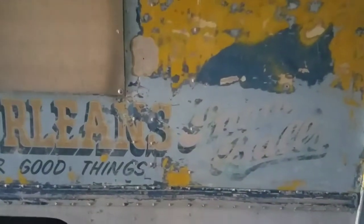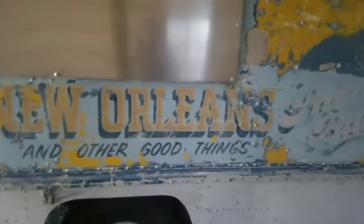All the windows were in good condition except for that one right there. Looks like it was a casualty of a bullet hole. I really like the graphics. Unfortunately, we're going to end up taking those off or painting over them. But it says New Orleans snowballs and other good things.